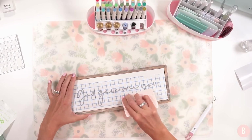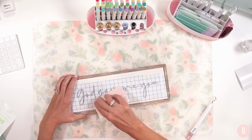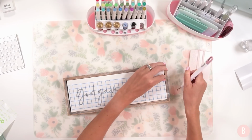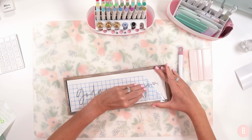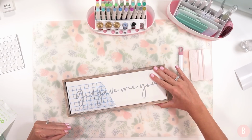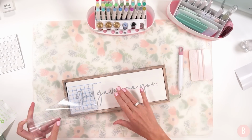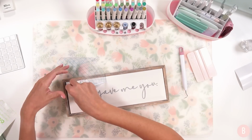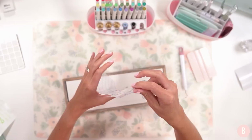Maybe my Cricut was deciding to play nice because I started card making. Maybe it was like, oh, okay. Don't forget about me over here, girl. It might have just been what it needed. Just a little break from crafting. Could have been tired. We'll see. I don't even know.